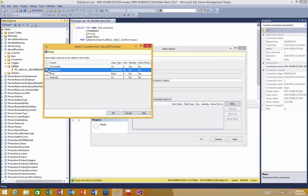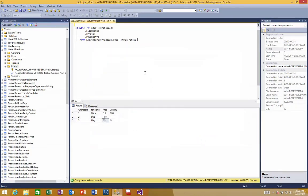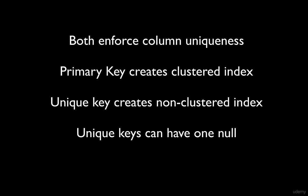Alright, so now that we have an overview of what that does, let's look at the high points, and then we'll create our statement after we look at the high points. Alright, so let's look at the 4 core points. Both enforce column uniqueness, so we need to remember that. The primary key creates a clustered index. The unique key creates a non-clustered index. Unique keys can have only one null.